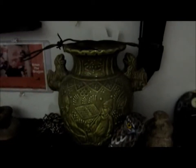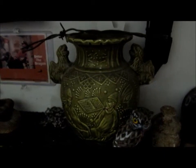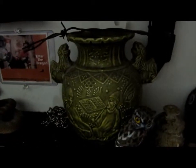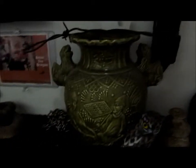Moving on to this. It's an old, not an urn, but my grandmother had it, and she would hold her flowers in there. When she passed away, I took it because I just thought it was awesome, and it was one of her favorite pots. So I grabbed it.